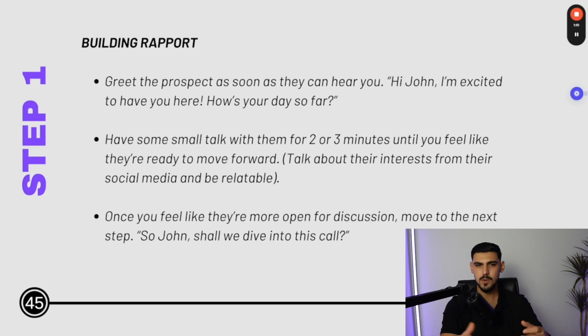And the whole point of building rapport, guys, is basically small talk, so you can lower their guard, make them feel more comfortable, give them a sense of your personality, so they can hopefully like you. You want to talk to them for 2 or 3 minutes until you feel ready to move forward.